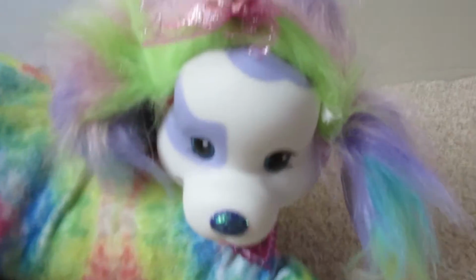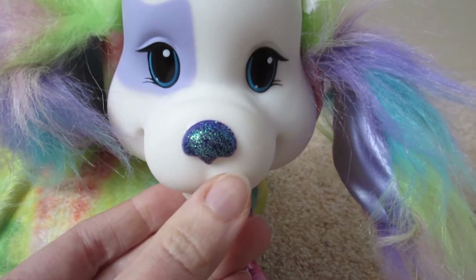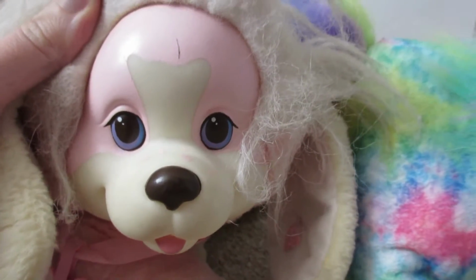Another nice thing about the new Puppy Surprise is the sparkly nose. The old Puppy Surprises don't have these, and also the new ones do have sparkles in their ears and hair and things like that as well. This one doesn't, but I've seen the others and they do. She's just got a normal nose.